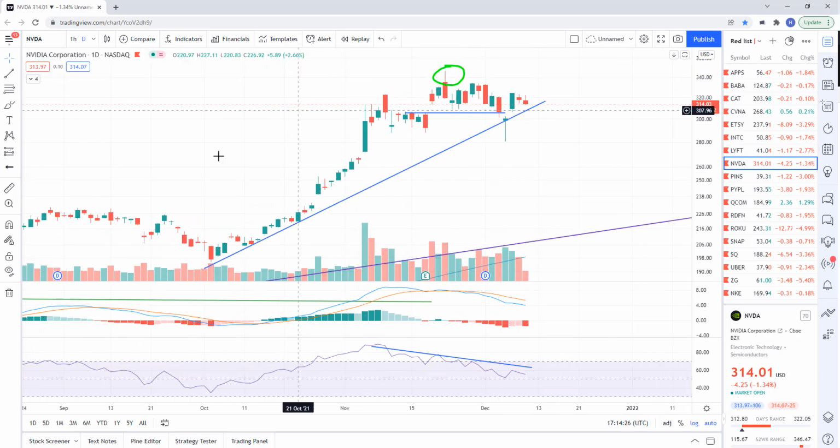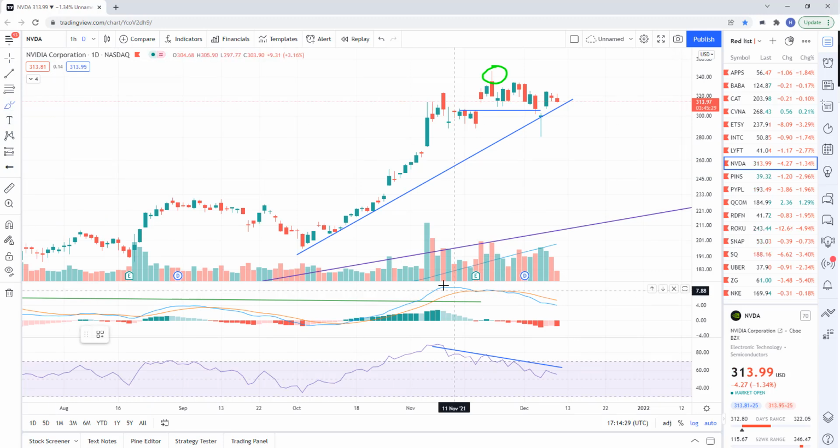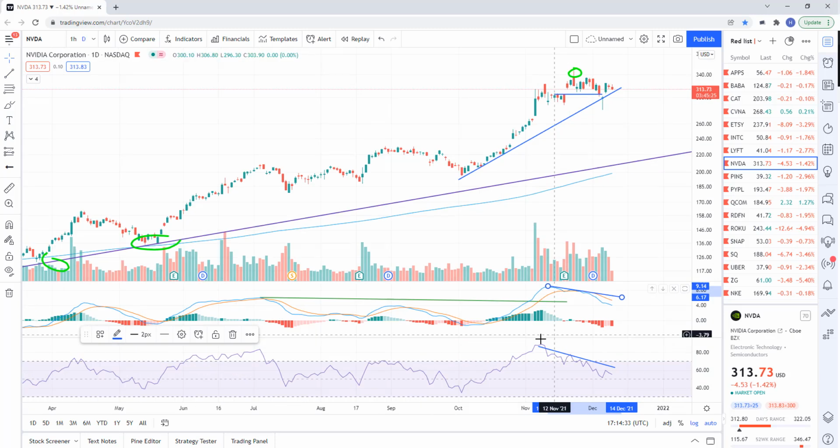So right there I have it circled. Negative divergence. See how the RSI and the PPO are just completely dropping off like that.